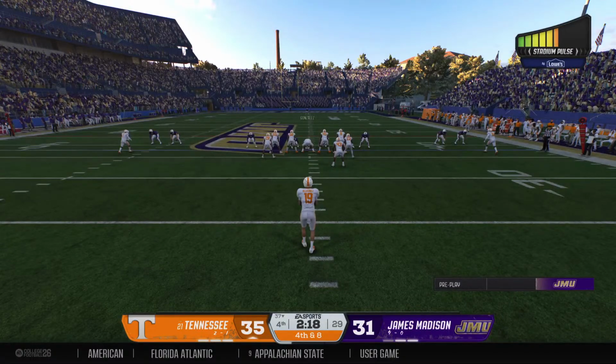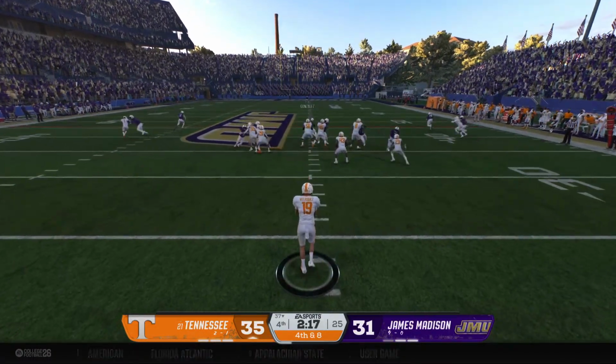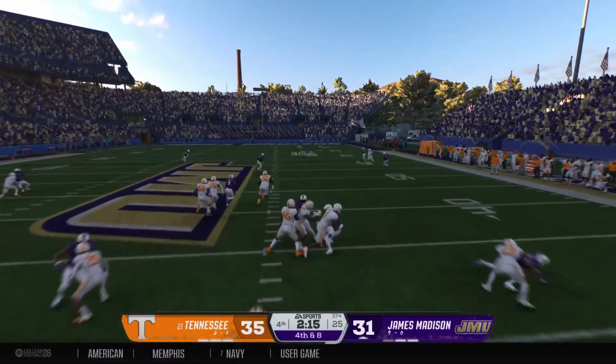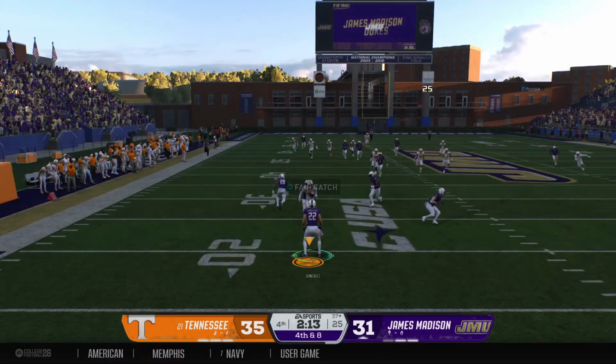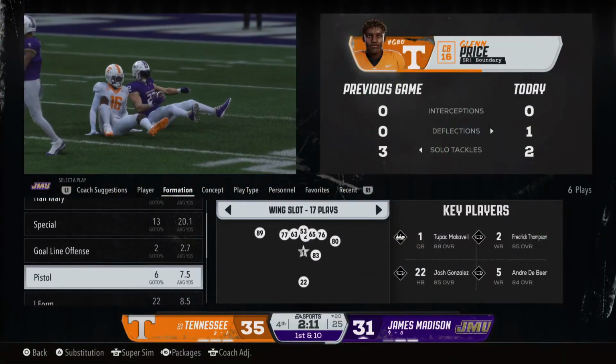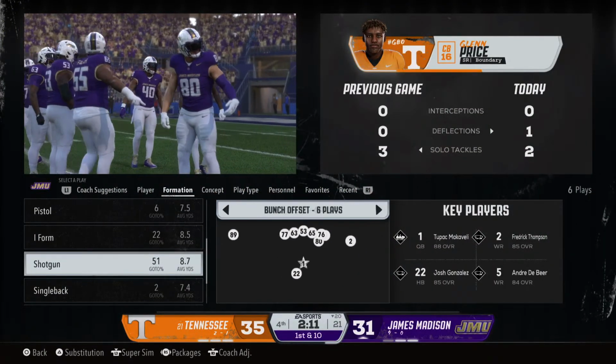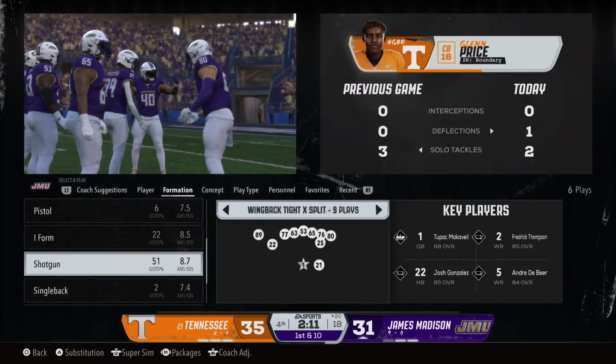Fourth down coming up. And the Volunteers line up to punt it away. The punters have had the day off up to this point. First one of the game. Really good job by the coverage team to make the stop, and that's where they'll put it in play. James Madison sends the offense back onto the field.